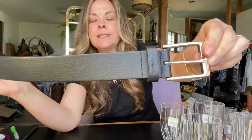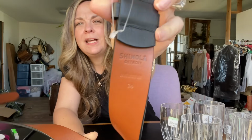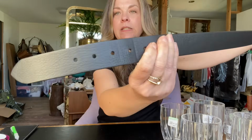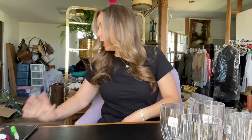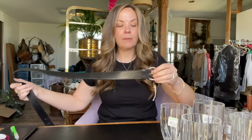This is a men's simple black leather belt, and it is Shinola brand. I've never heard of it before, but this was in excellent condition. It didn't have a tag on it, but I think they charged me $2.99 for this also. And I think I looked up this brand and it was pretty good. So I'll expect this to sell in the $30 to $40 range. I'm really trying to focus on only picking up black belts and other colored belts unless it is a designer brand, because my brown leather belt bin is overflowing and I've just been selling way more black belts.